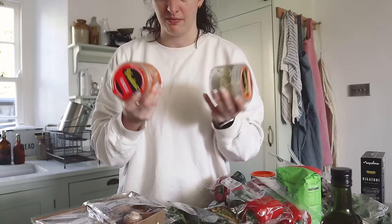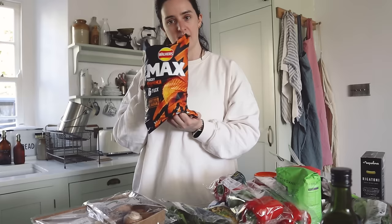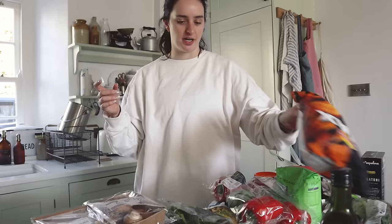Anyway, we got some sauerkraut and some kimchi, fermented food, delicious and very good for that. And then some linguine, because I'm gonna get some more wild garlic and make some more pesto. And then we've got some crisps. These are the Max Punchy Paprika Sip Pack. Alex added these, but I'm definitely gonna have some because they are delicious. Paprika crisps. So that's my food shop.